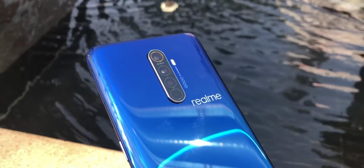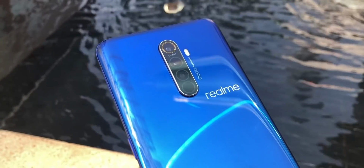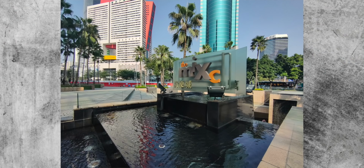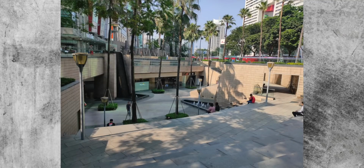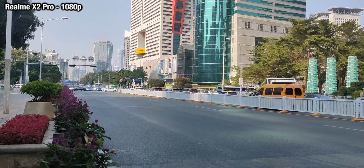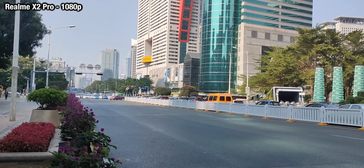There's a quad camera on this phone which gives you everything you need: an ultra wide, a 64 megapixel main sensor, and a 2x zoom camera. You can go into 5x hybrid zoom in the camera app, which is very useful. Overall, the camera is not competing with the very best phones out there, but it is incredibly solid and for the price point really punches above its weight.